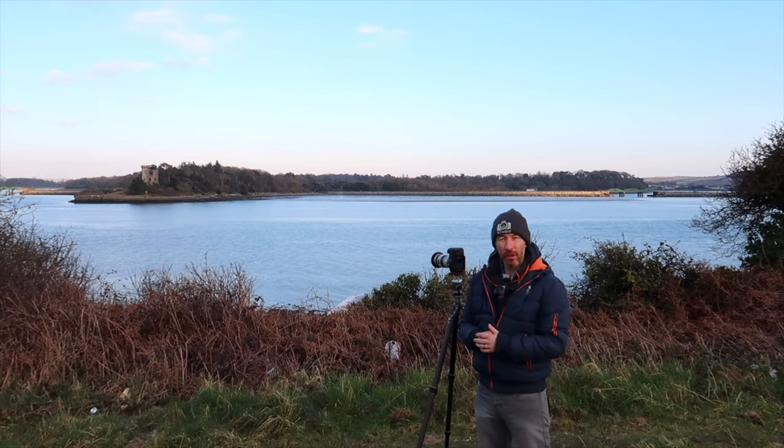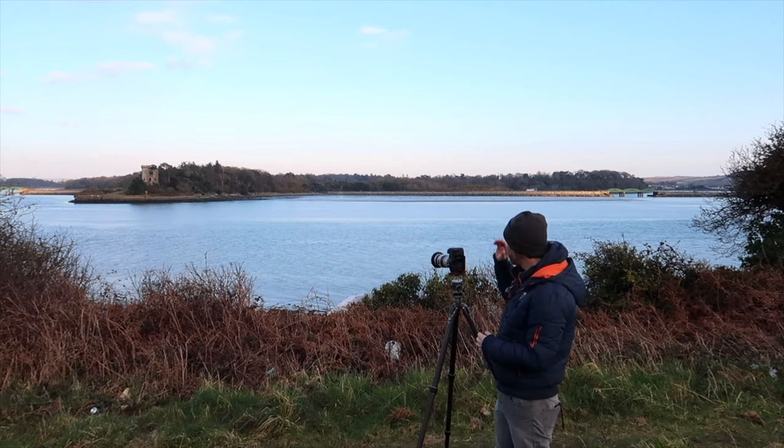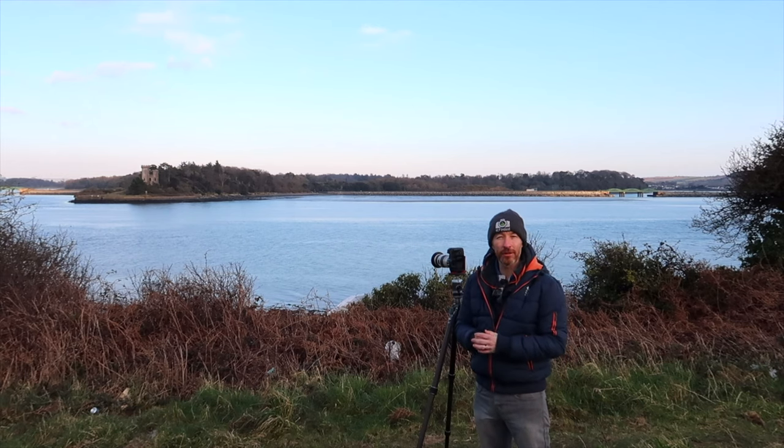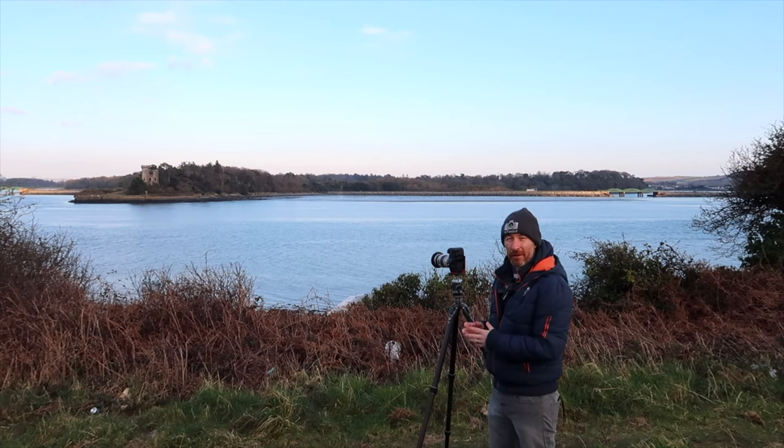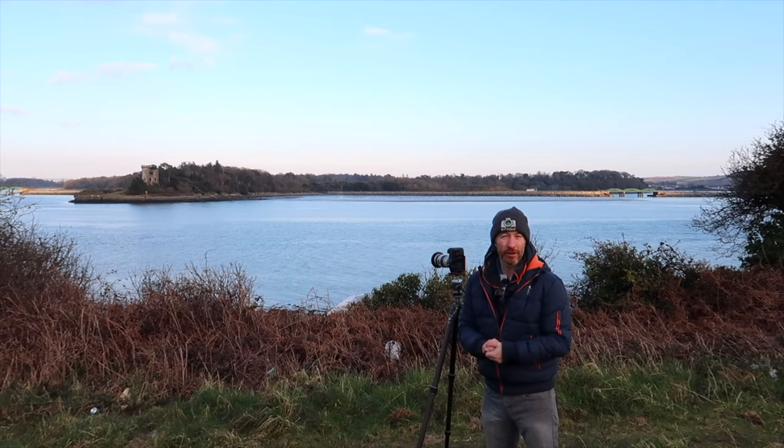Looking at the clouds now, I do still hope that I'm going to get a nice sunset. It would be nice to get some colour sitting in behind the castle there, but yeah, I'll continue on here and take a couple of different shots anyway while I wait for the light, as always, for it to happen or not.